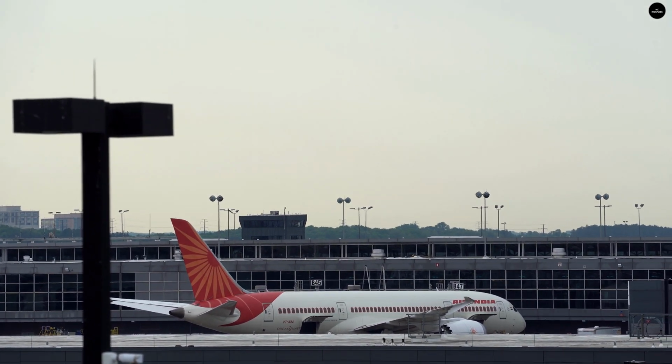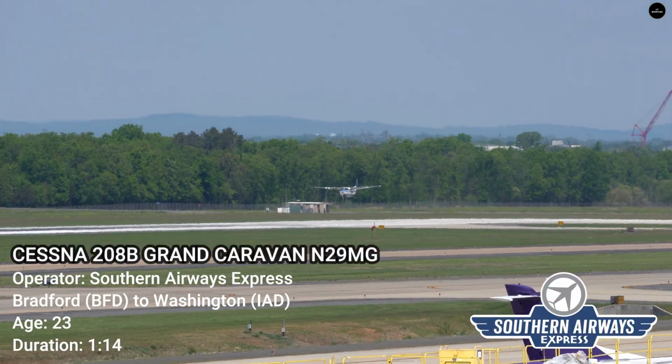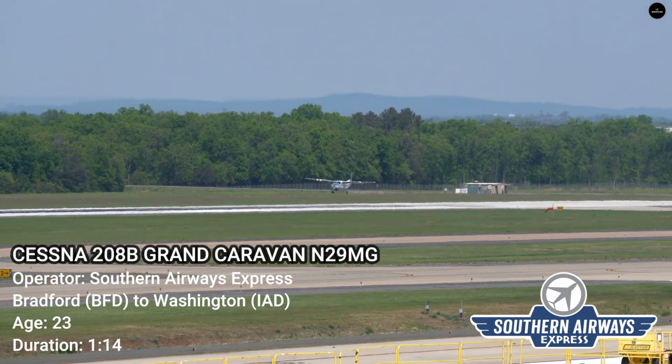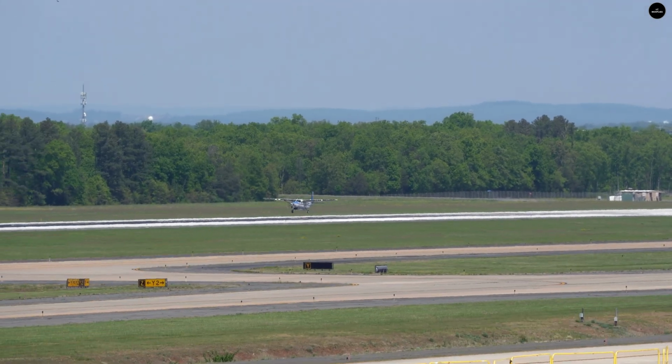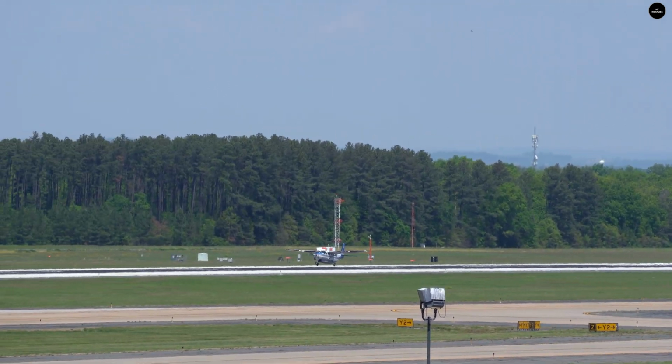Stay tuned. 34 right, Mike is turning. We'll hold position, depart prior level. Line up and wait, traffic, Citation, 7 mile final.